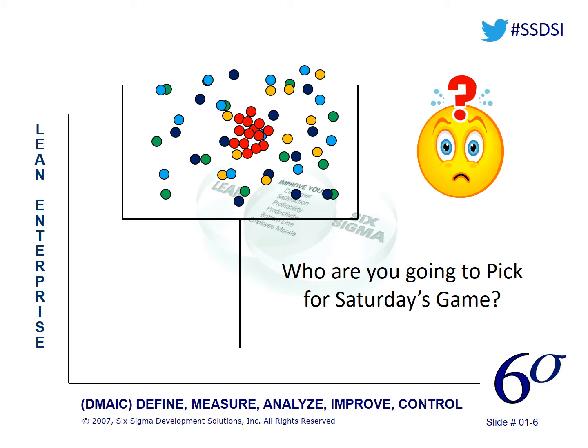This is the goal of Six Sigma: to understand all of the inputs to a process, and by using data, identify the key inputs causing variation in the process output. Once we find the key inputs, we improve and optimize those inputs to result in a more capable and predictable output.